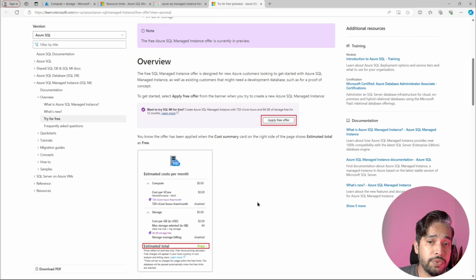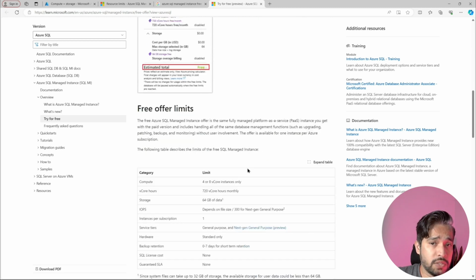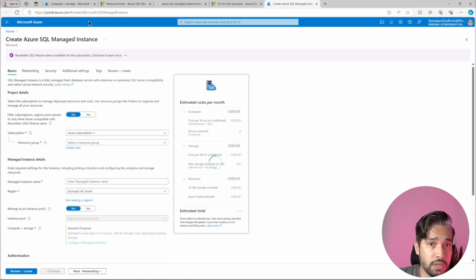Yeah, so before that happens, let's quickly see what the limitations are in terms of a free tier. If I scroll down, it has got some limits. You can have a look at what the limits are. It's like 64 gigs of storage. That's one of the limitations. You can go and have a look at it in detail.